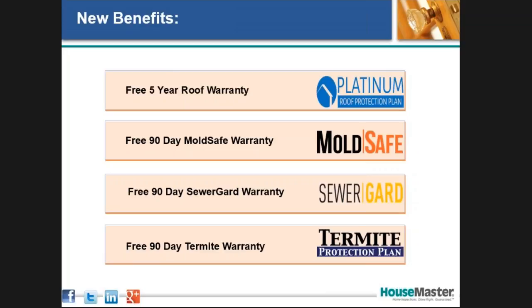Just like Chris stated, these are new services that are going to come with every full home inspection when you call HouseMaster. So don't be afraid to give them a call. You can go online, whatever you need. But every inspection is going to come with these. So let's talk about these for a little bit.